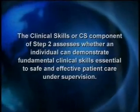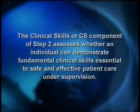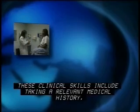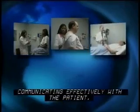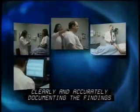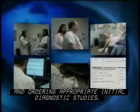the exam begins. The Clinical Skills, or CS component of Step 2, assesses whether an individual can demonstrate fundamental clinical skills essential to safe and effective patient care under supervision. These clinical skills include taking a relevant medical history, performing an appropriate physical examination, communicating effectively with the patient, clearly and accurately documenting the findings and diagnostic hypothesis from the clinical encounter, and ordering appropriate initial diagnostic studies.